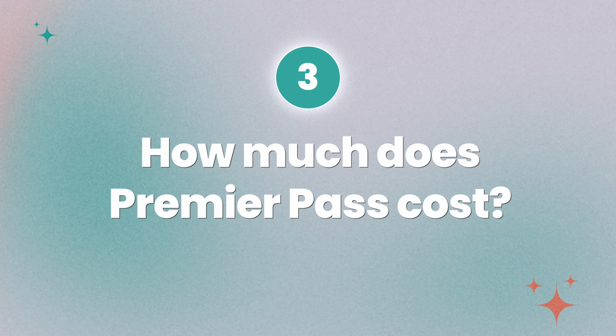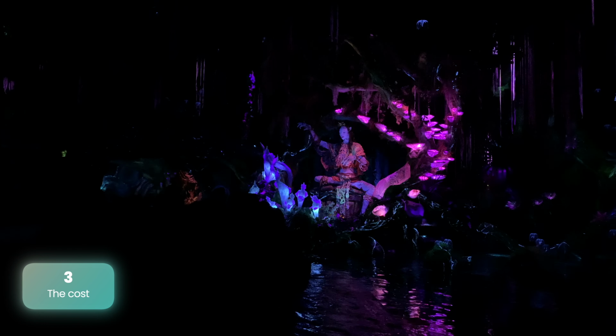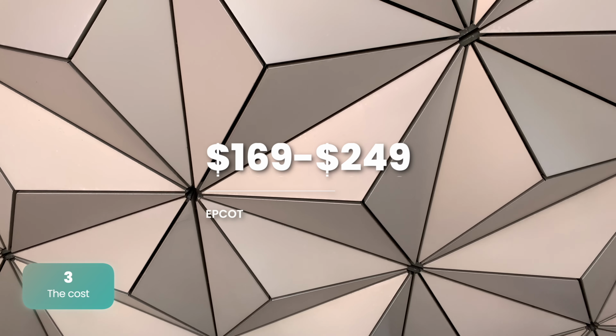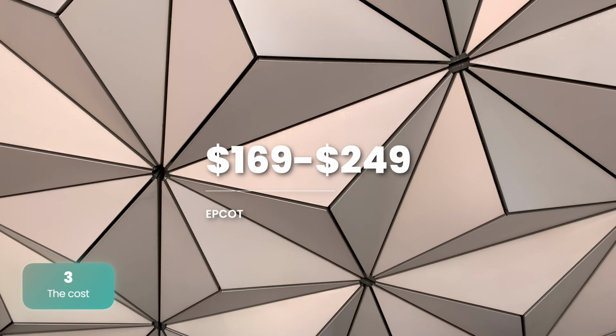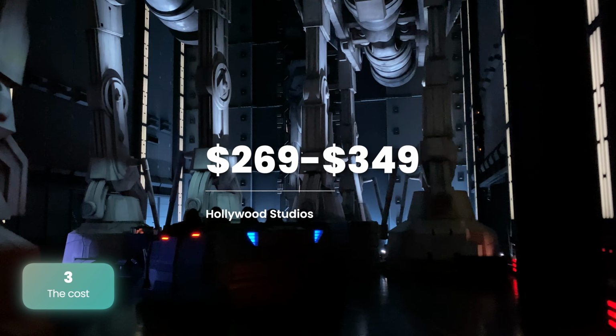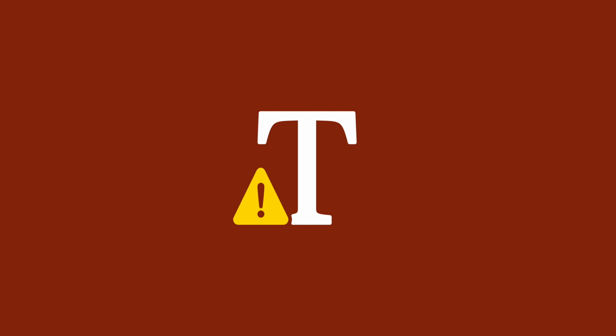But if you are one of those lucky guests who can buy it, how much is it going to cost you? A lot. A whole lot. At Disney World, the price varies based on the date and the theme park. Remember, you can only buy Premier Pass for one park per day at Disney World. Here's the price range at each park. $129 to $199 per person at Animal Kingdom, $169 to $249 per person at Epcot, $269 to $349 per person at Hollywood Studios, and $329 to $449 per person at Magic Kingdom. And you can modify your date and park after your purchase.